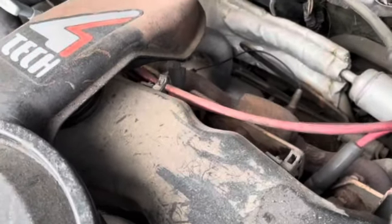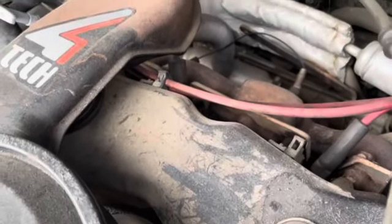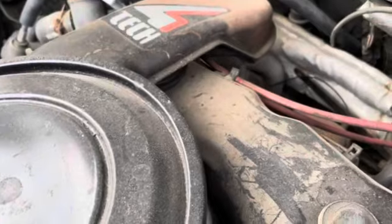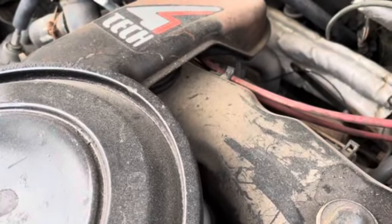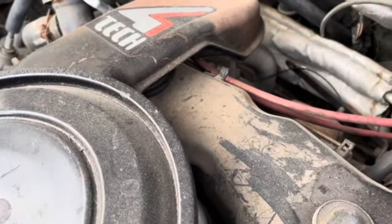But I mean, really, she runs pretty smooth. So I think it's just, you know, do a few of these detail things that you would have to do on an old vehicle, and of course change the oil, and hopefully that solves all the problems.